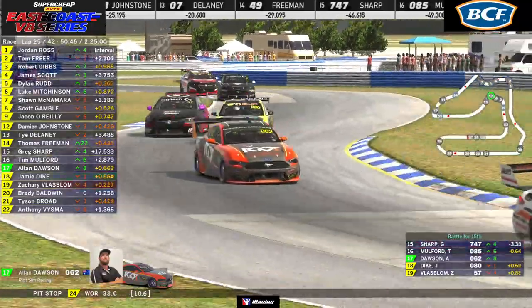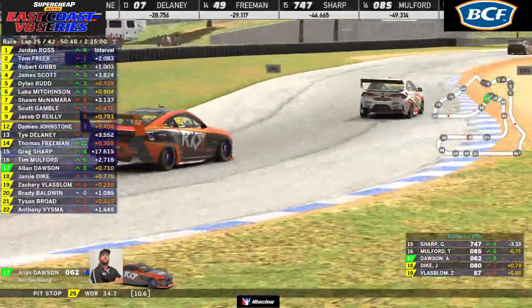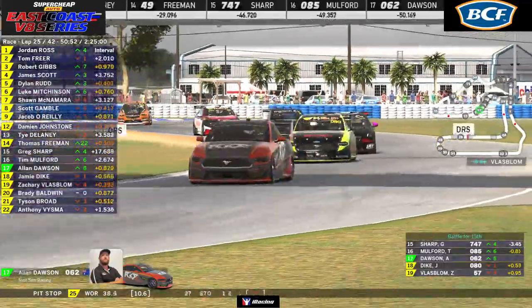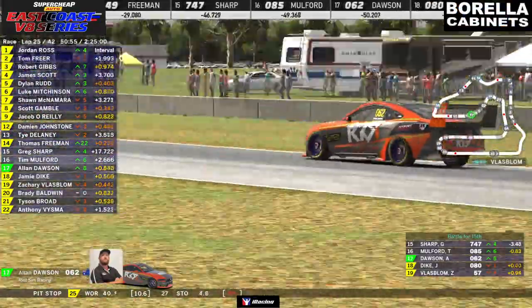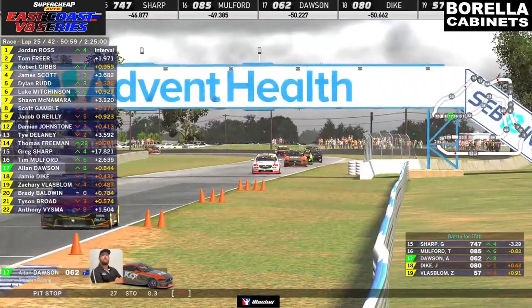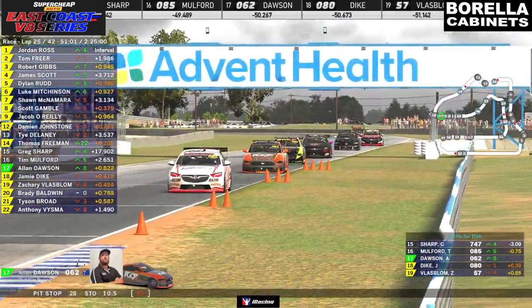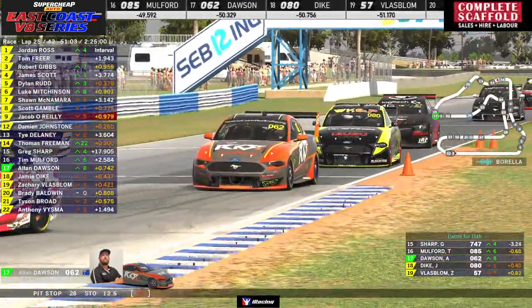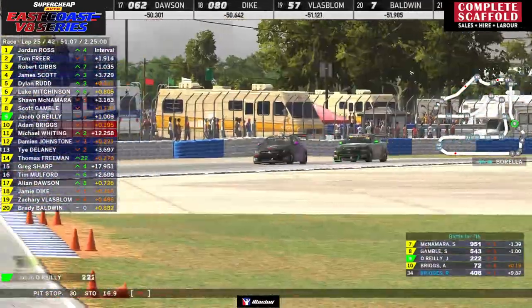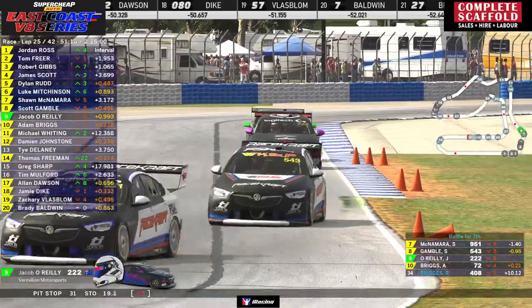Has Dyke now coming through. Cost him a couple little spots. And Vlashbaum on the radio to race control. Stone Street in for his second stop as well. They're starting to see a few of these boys roll their stops off. It's going to jump back on with Jacob O'Reilly. Briggsy definitely turning the wick up here.